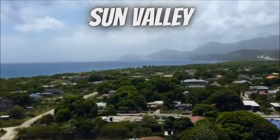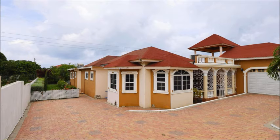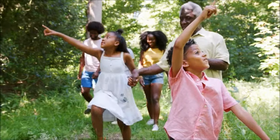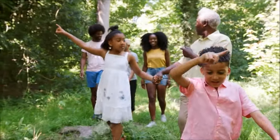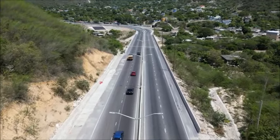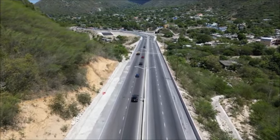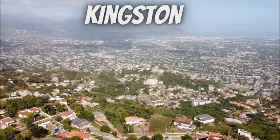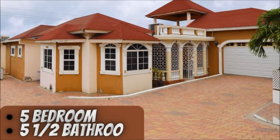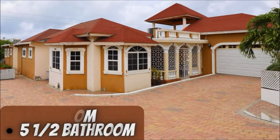Nestled in the mid to upscale community of Sunvalley, St. Thomas, is this stunning bungalow that is perfect for those seeking a serene country lifestyle with the convenience of city proximity. Located just 2 minutes from the new highway in St. Thomas and 20 minutes from Kingston. This 5 bedroom, 5.5 bathroom home offers an ideal blend of tranquility and accessibility.